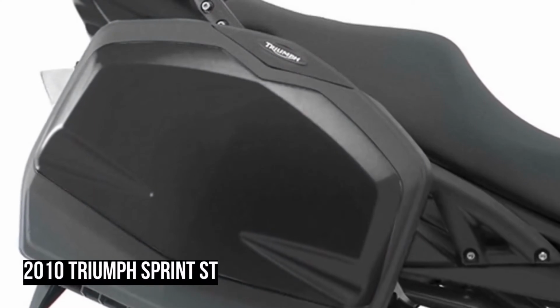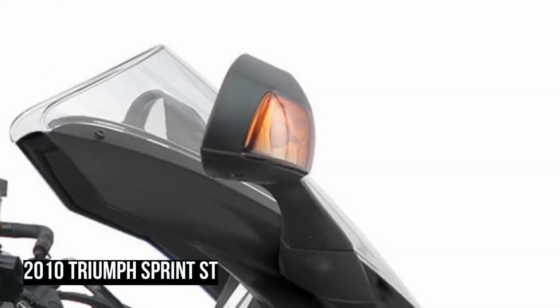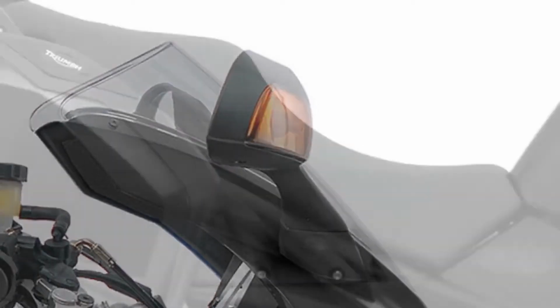With a range of appropriate color schemes available, Phantom Black, Tornado Red, the Triumph Sprint Street carries on pretty much unchanged. Press reviews.